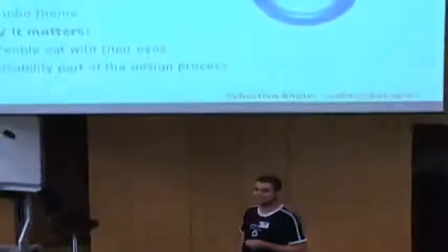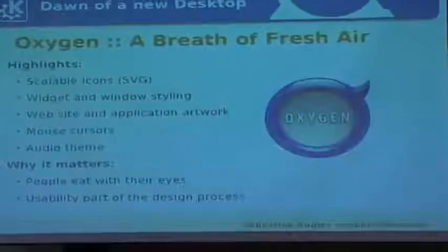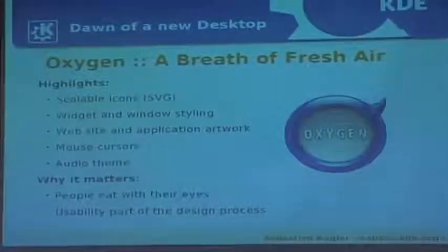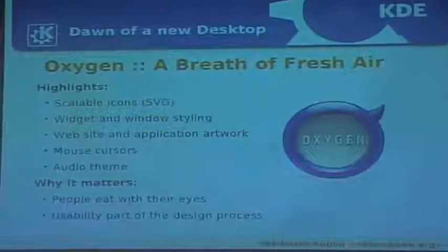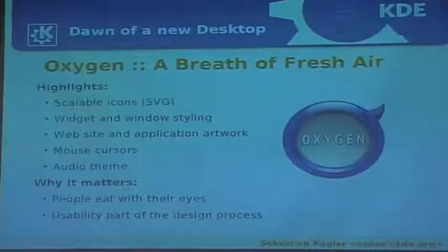Oxygen. I'm a big fan of a couple of our graphics artists. And that's the Oxygen team. First, they are crazy, so I can deal with them pretty well. And they're making it beautiful. Highlights of Oxygen are vector graphics, so we're trying to get rid of jagged edges. They are really checking out the desktop in a holistic view. They are trying to make everything look consistent and beautiful.